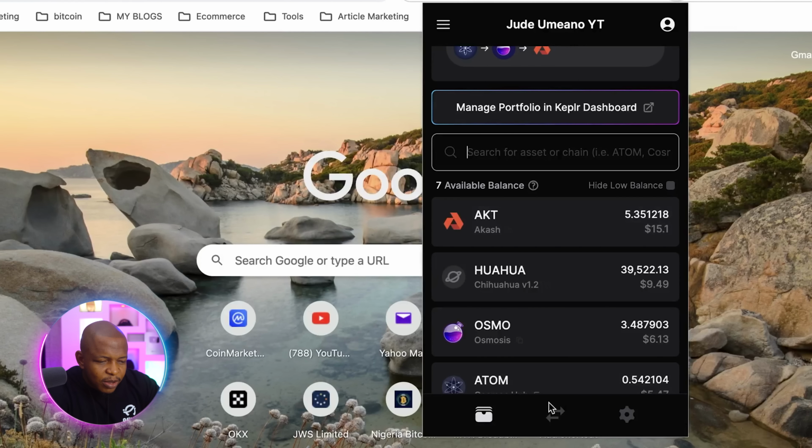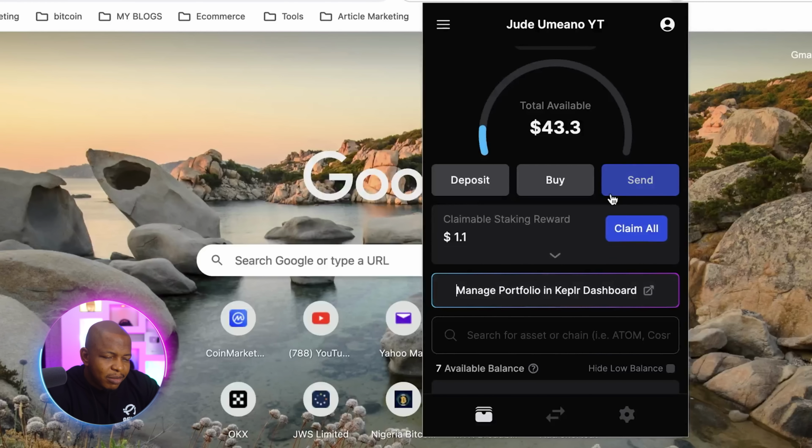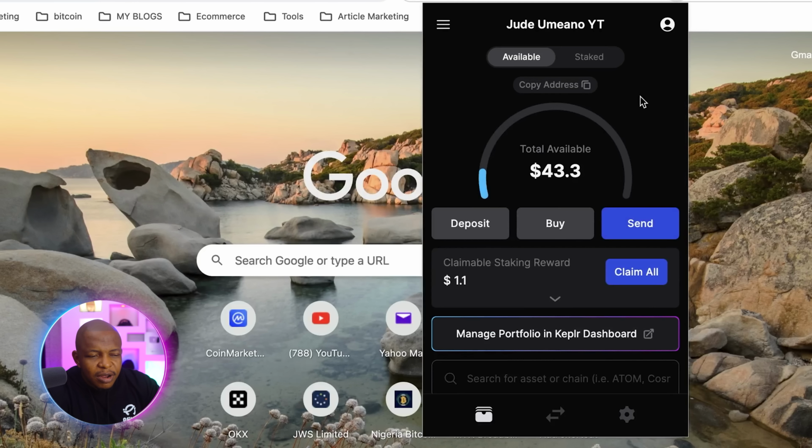If I want to sell it, the same way, I swap it for maybe Atom and I send it to my centralized exchange to sell it for my Naira, my dollar, or whatever currency I use.